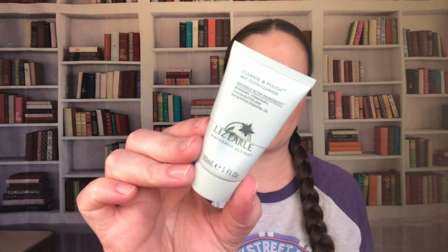Then we have a cleanser. I did not like this cleanser at all. This is from Liz Earle, which I had never heard of before this. This was a Cleanse and Polish Hot Cloth Cleanser. Yes, you're supposed to take the muslin cloth that came with it and use it. I did not. I didn't feel like I needed it. So this has rosemary, chamomile, cocoa butter, and eucalyptus. I think it was the eucalyptus because this stung my skin. I put it on and I was like, this burns, and I was rinsing it off immediately.